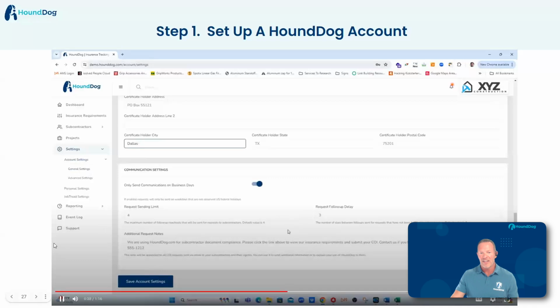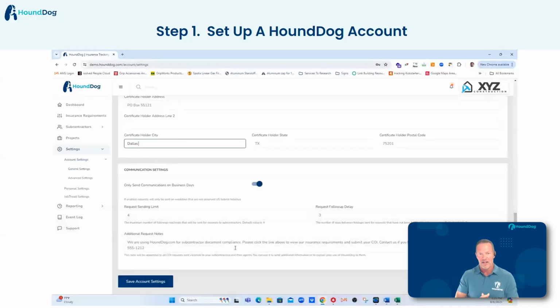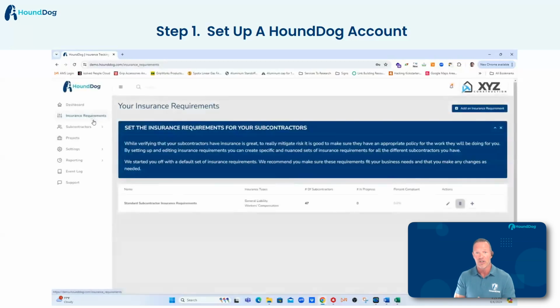So, that's kind of step 1, general settings. We also add users and things like that. You can add as many as you want. In terms of users, we don't charge on a user basis, only on the number of parties tracked, or subcontractors tracked.